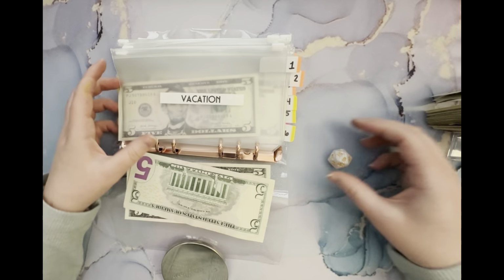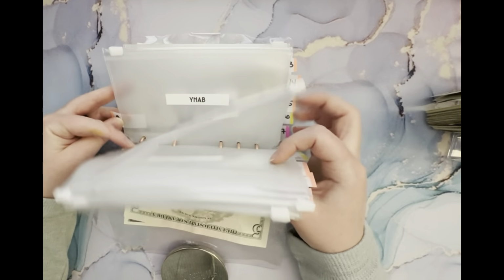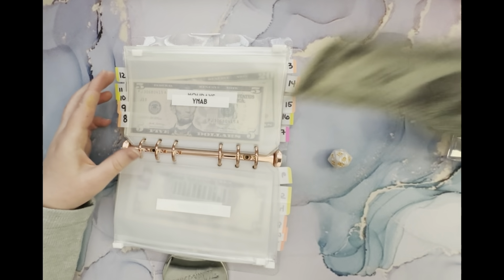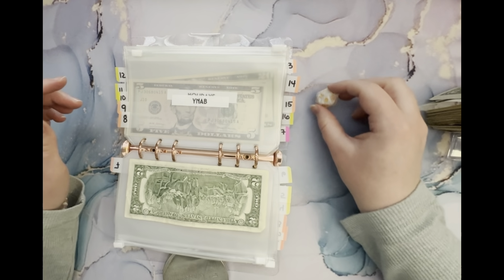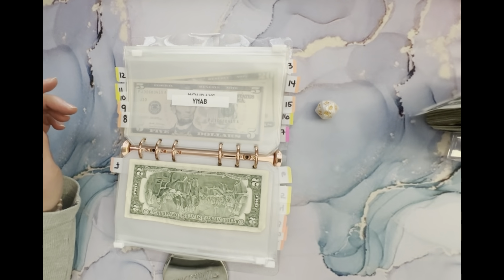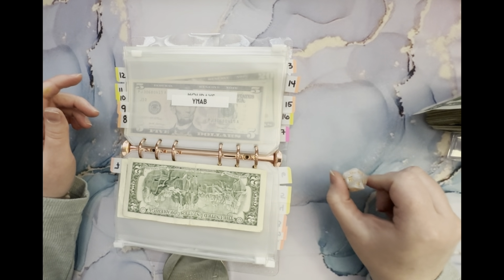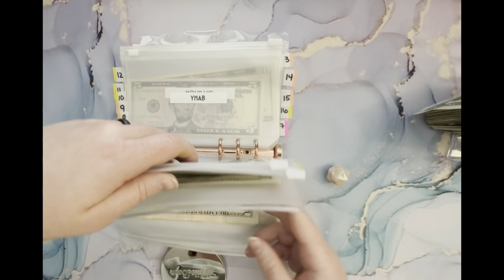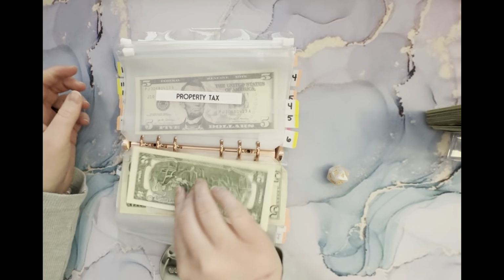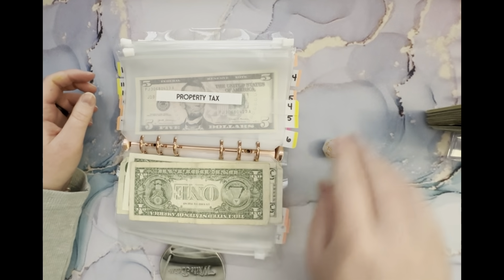That's an 8. 8 is YNAB. And they get a $2 bill. Yes. Another 8. What are the odds of that? Oh, that didn't work. Is that a 4? That's a 4. 4 is property tax, $2 bill. Another 4 gets a 1.